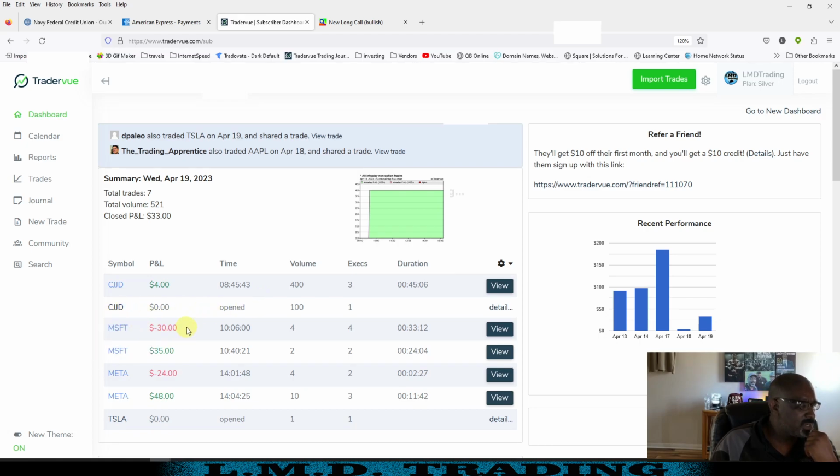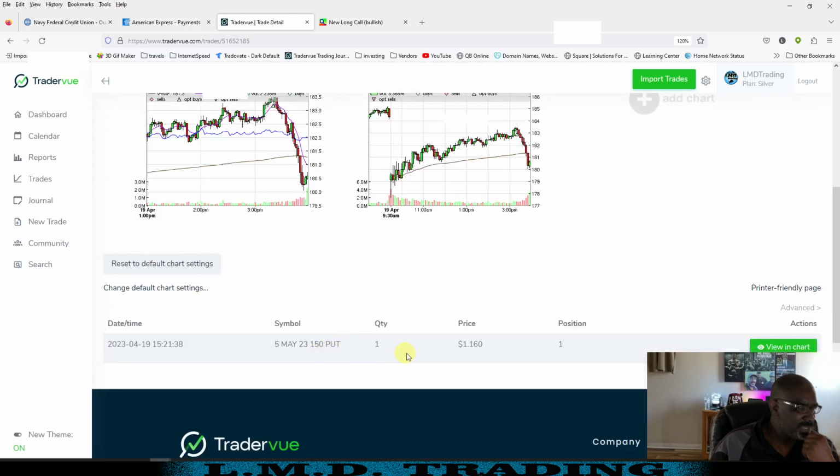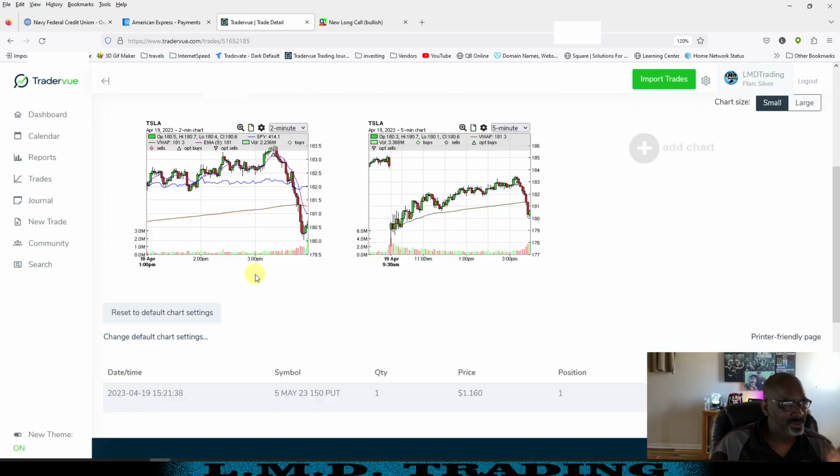Microsoft, red trade, green trade, made $5 overall between the two. Meta, red trade, green trade, made $24 over the two. And Tesla, we know Tesla had earnings today. Let's take a peek and see what time we bought this one. Tesla, we got in this one at 321. And when we go over into Thinkorswim, I'll show you my thought process and why I took that trade.